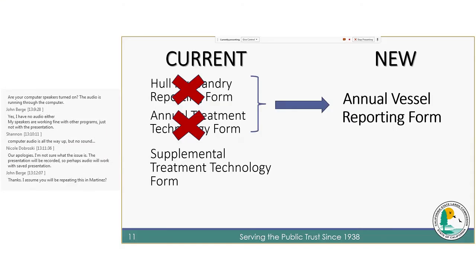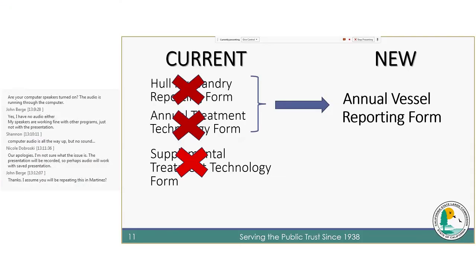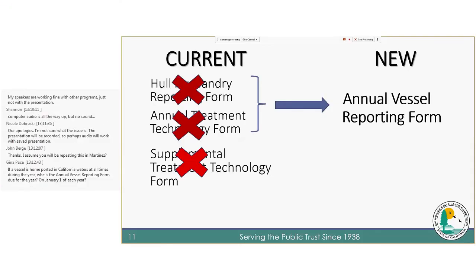We also currently require a supplemental ballast water treatment technology form that now is redundant, because we collect similar information through the Coast Guard's recently modified ballast water management report. And so we're also removing that requirement to submit that form. So in all, we deleted three current forms and we're replacing them with one form through these regulations. And the idea is to streamline the reporting process, reduce the administrative burden on the shipping industry and on ourselves, the burden that it takes to submit and complete and track and process these forms.